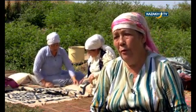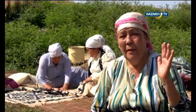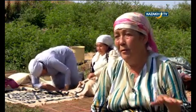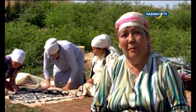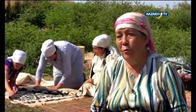In the future, I think we won't have to color because the wool itself will be colored. And it would be suitable for us to use natural palette. The demand for it is growing. People want it to have a natural palette.